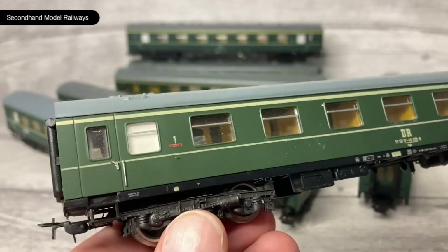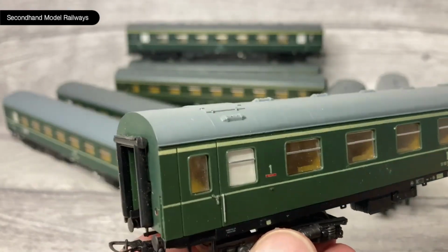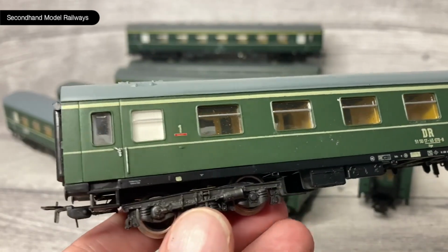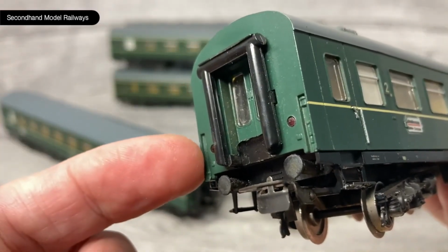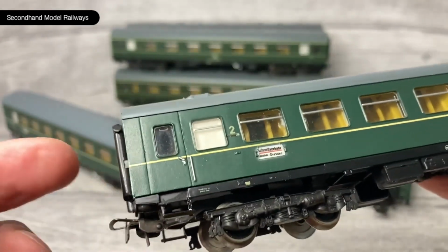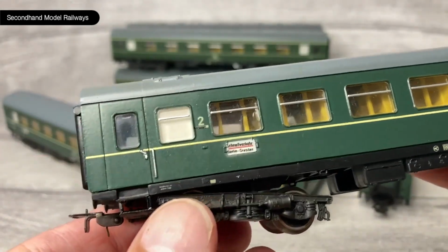So overall, it's not a bad moulding, and certainly for the age of this coach, it is faring pretty well in terms of quality. So let's have a look at one of the other coaches. So this time we have a second class coach, and it's the same at this end as what we've just seen. There's not much difference going down the side of this coach.